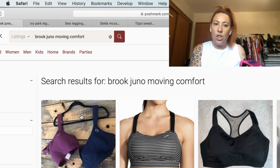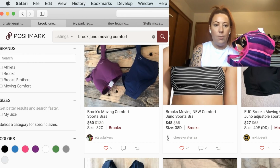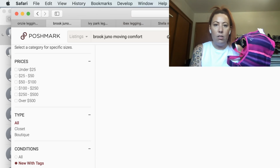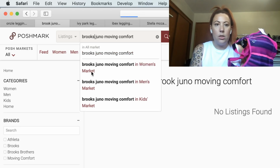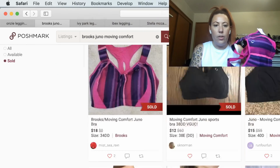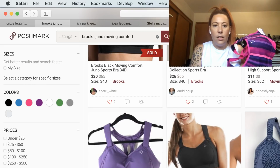These sell for a good amount of money, you guys. There's not a ton listed right now. Retail, I believe, is $65 is what I was seeing online, the suggested retail. Oh, oops, I might want to put Brooks. There we go. Sold. I know there were solds on here. So here we go: 20, 26, 25, 30.